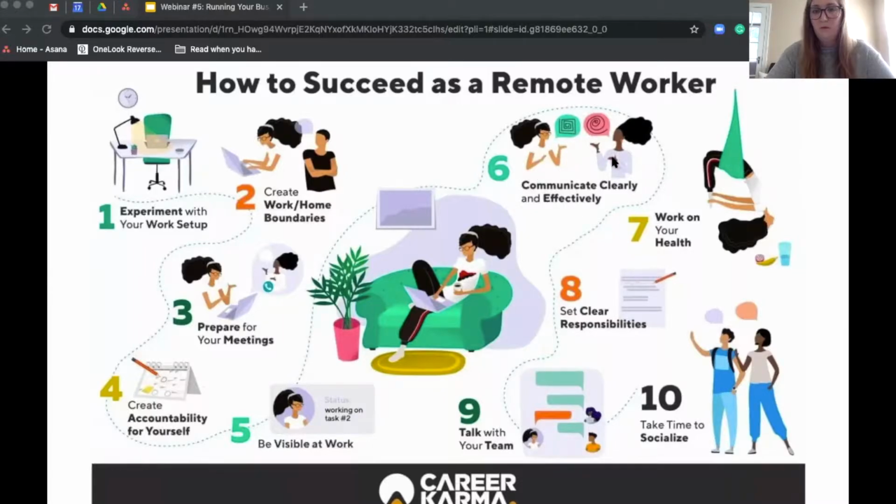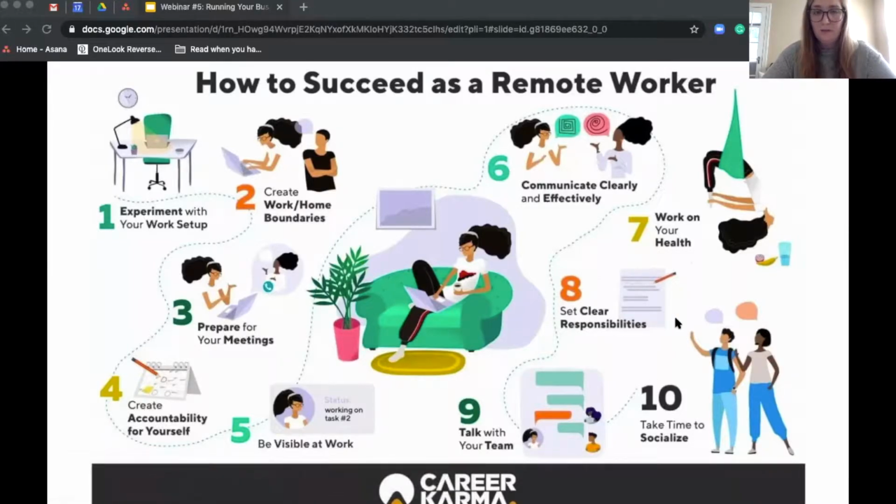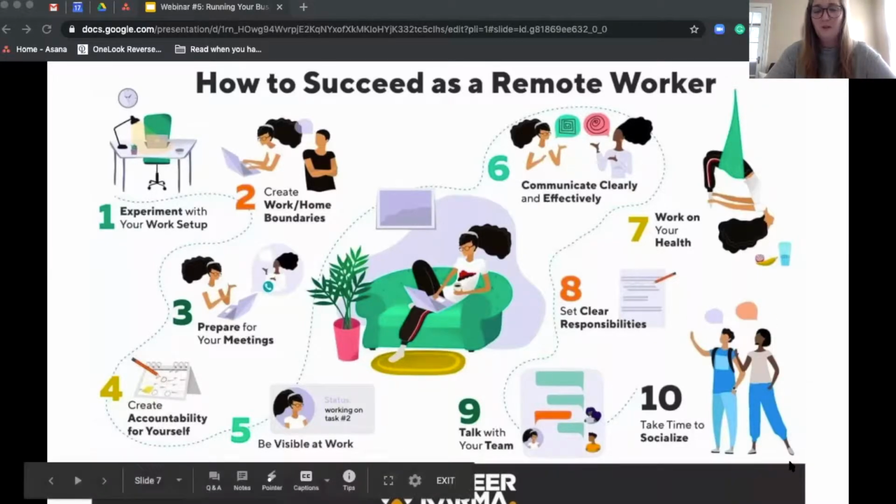As well as 6, communication is really important right now, since we're lacking those social cues and other things that you typically get in an office setting. Number 8, also very vital, is setting clear responsibilities. Some people's job roles might have changed as we've moved to a remote world, so just keep that in mind. And honestly, the more I find myself in this management role, the more I realize that it's a lot of over-communication, to the point where I think I'm being annoying, but it's helpful for the whole team. It really reiterates and makes sure that everyone is on the same page.